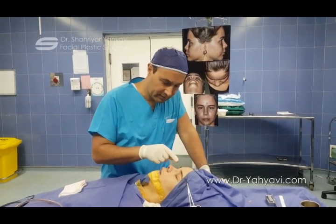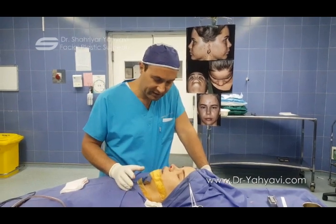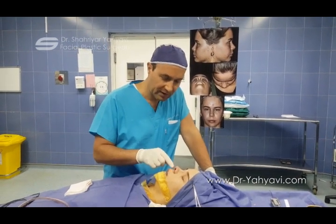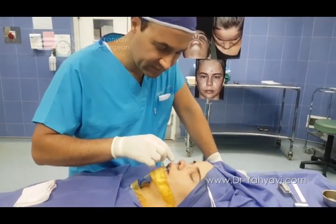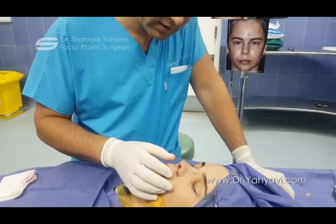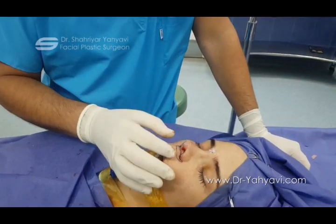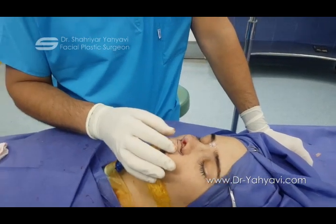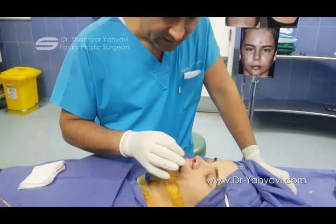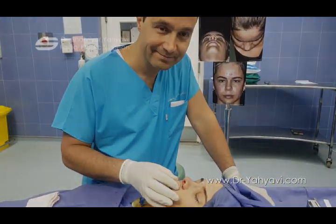Now, the nose job or rhinoplasty has been done and we are ready to do the lip lift. I have marked the amount of skin that should be removed. Nearly 6 millimeters from the upper lip has been marked to be removed, and within a few minutes the length of the lip will be shortened.